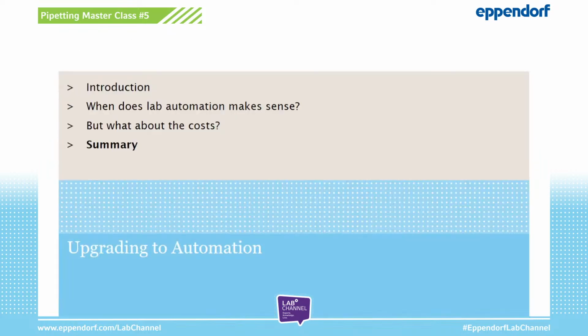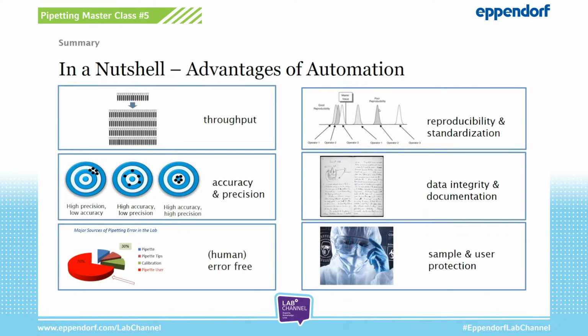Okay, so let's sum up what we have discussed so far. It makes sense to think about automation workflows when the throughput in your lab is increasing, in contrast to manual pipetting, which can be error-prone depending on the technique applied and the tool that is chosen. With automation, you always achieve high accuracy and precision of liquid transfer and thus achieve a higher level of reproducibility and standardization in your lab.